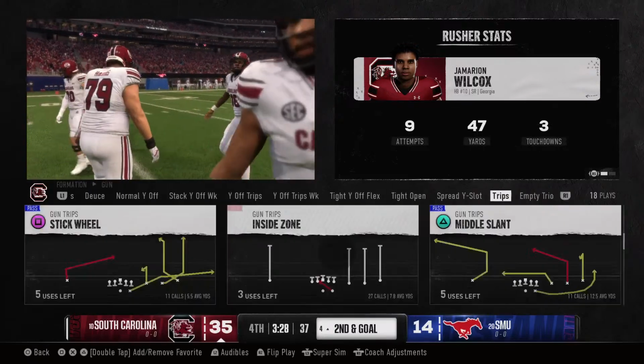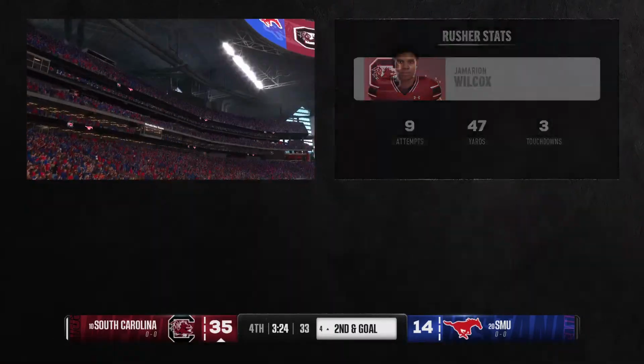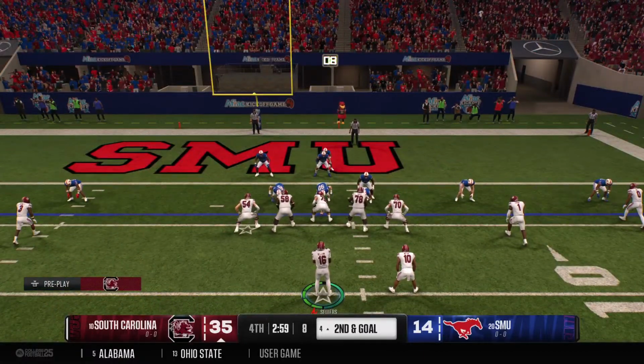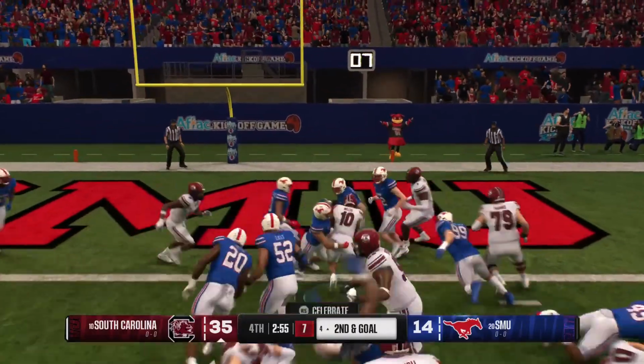Well, he's had the hot hand, 3 TDs in the game already. I like just force-feeding this guy the rock some more here, Paul. If it ain't broke, don't fix it. They've been the more physical team. He does a really good job finding the end zone, running the football. That's why they've featured him.